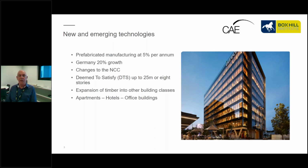The good thing about the deemed to satisfy provision is that it's set out like a recipe that you can follow when adhering to the National Construction Code guidelines. And what happens now in the use of timber, we can use it in other classifications rather than just Class 1. We can use it in fire protected building systems such as Class 2, 3 and 5, which now cover apartments, hotels and office buildings up to 8 storeys.